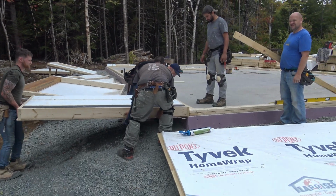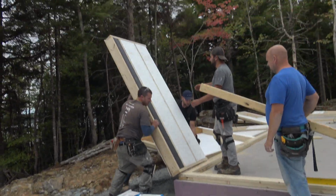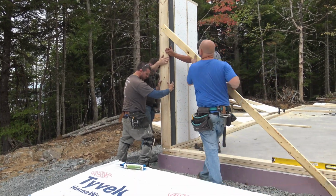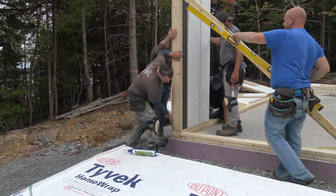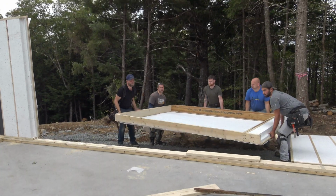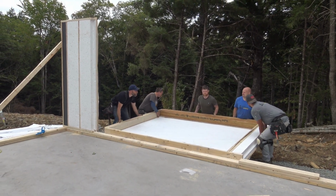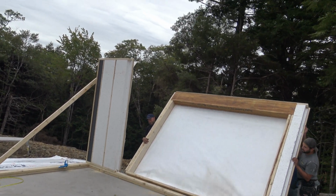All right, first wall going up. Woohoo! Aaron, up she goes. Lift it up a little bit. There we go. So we don't smear the acoustic. That's pretty good. Now we're cooking with gas. Wall number 2. Woohoo! It's going up pretty quick. Right there. Right up. This is going to be my patio door.